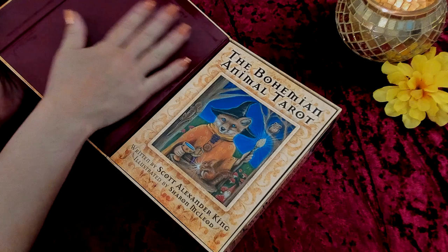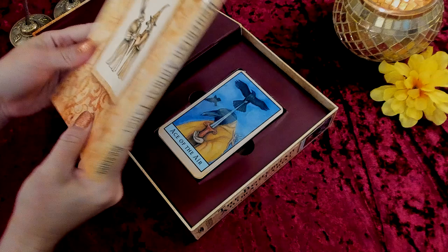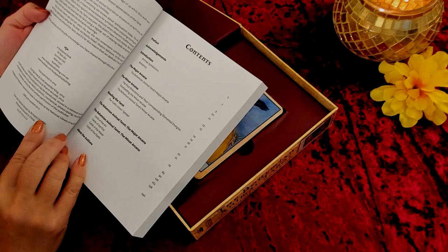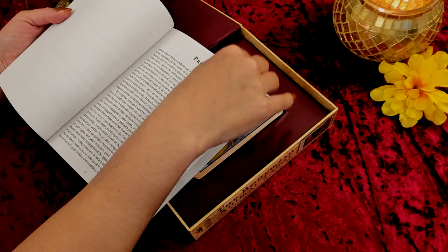Okay, so it's got a lovely shiny burgundy inside. I don't know if it looks a little different on camera, but in person this looks like a very brick red. Okay, so we have a nice, really good size book. Let's see. So it looks like it's in black and white, and this is first published in 2014. I believe it's the first printing.